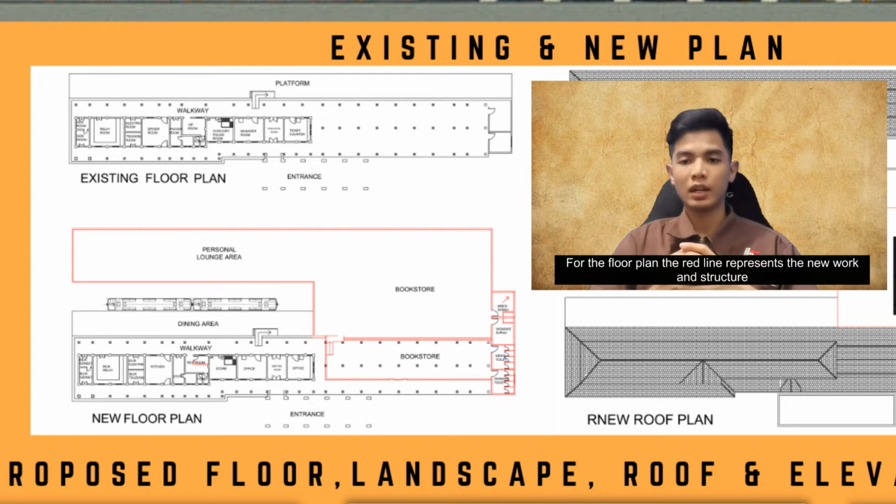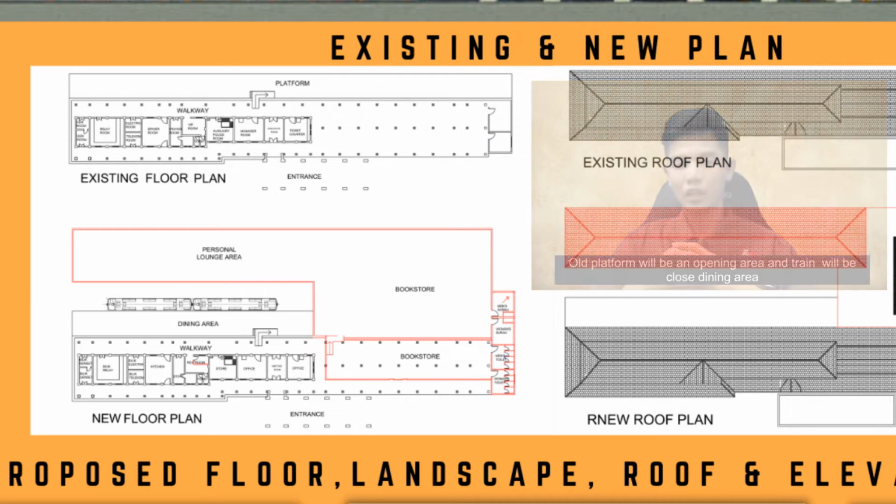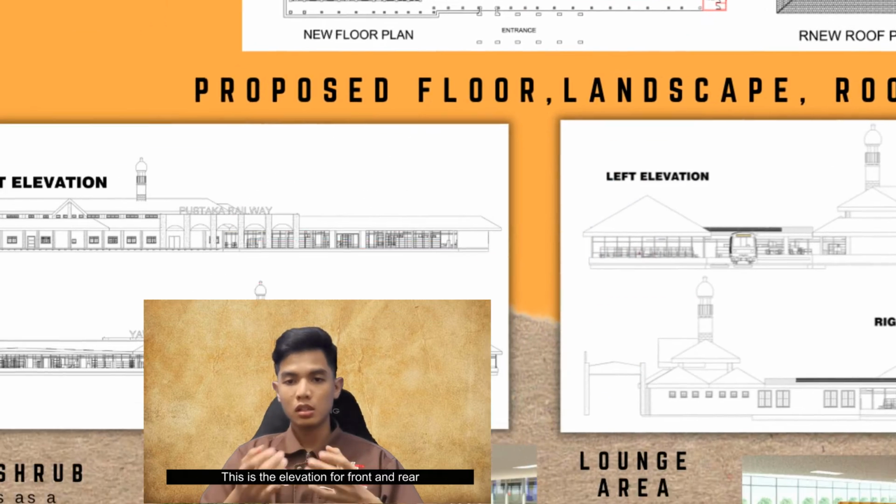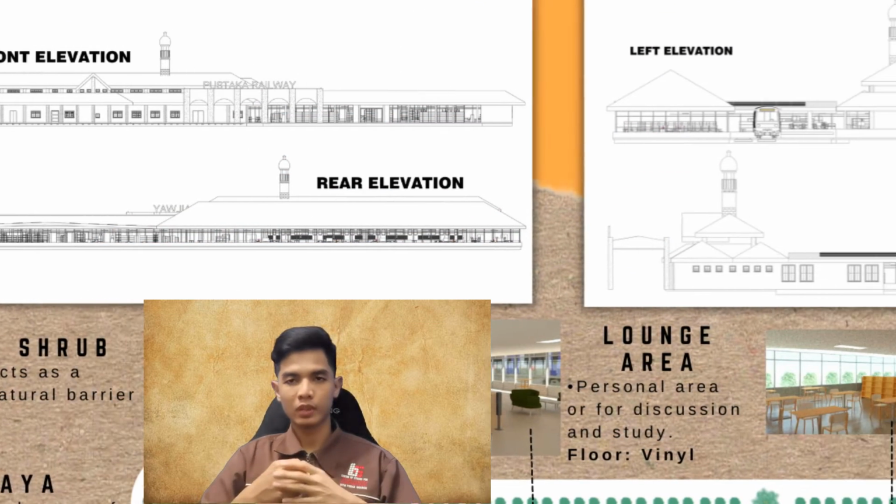For the floor plan, the red line represents the new work and structure. For the new space layout, we add a few spaces such as a bookstore and a lunch area. Other than that, we change the existing building into a cafe and administration office as stated in the plan. All platforms will be an open area and the train will be closed for the dining area. For the roof line, we propose a new roof line with a gable design and a combination of flat roof with solar panel.